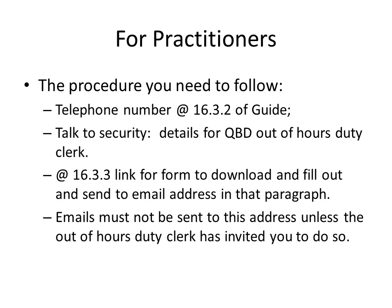It is a matter for practitioners, and I'm going to assume that practitioners have the Administrative Court Guide to Bringing a Claim for Judicial Review of 2016 in this slide. Here is the procedure you need to follow. First of all, you need to telephone the Royal Courts of Justice number, which is given at paragraph 16.3.2 in the guide. You will talk then to security. Security take the details from you and they will transmit those to the out-of-hours duty clerk.